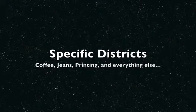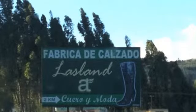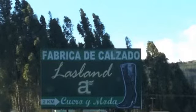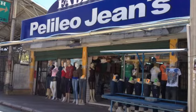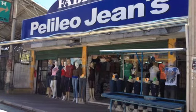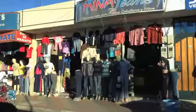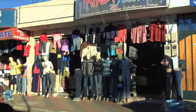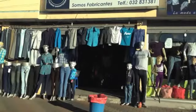Okay, districts. They had coffee, jeans, printing, separate districts for different trades. For example, they had a boot and shoe district. And as a matter of fact, the different indigenous communities specialized in different things. So we'd go to one town and everybody would be selling leather goods. And we'd go to the next town and everybody would be selling carved things out of wood. And this is the jeans town here. You want to buy your skinny jeans? Come here.